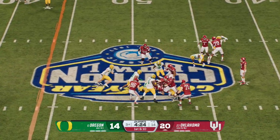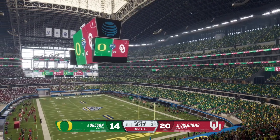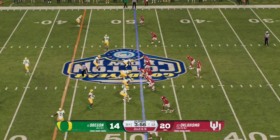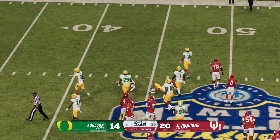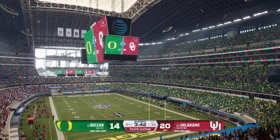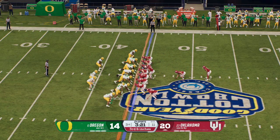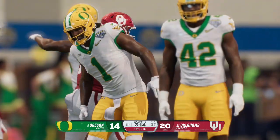Handoff here from the shotgun. The gain is 2 yards, so it's 2nd and 8. Second down. The RPO caught to the right. He stopped just short of that first down marker, inches away from it. Third down play, looking for a fresh set of downs. Trying to convert with a sneak. And he's tackled, but only after picking up a first down.